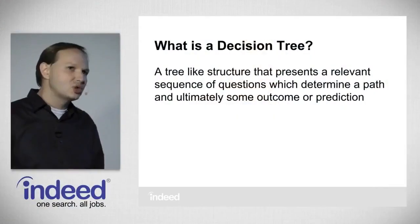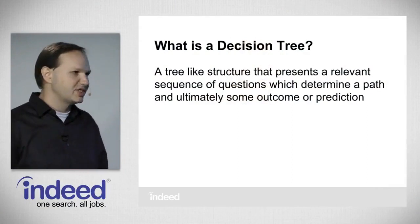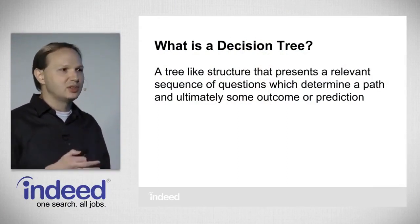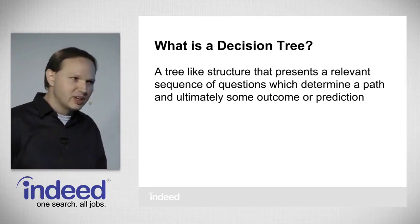What is a decision tree? A decision tree is a tree-like structure that presents a relevant sequence of questions that are going to guide you down a path through this tree until you reach some outcome or prediction. Let me show you an example.